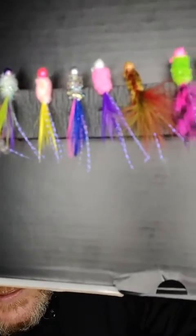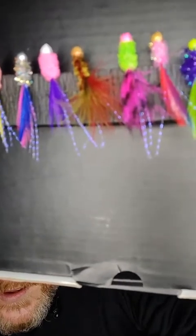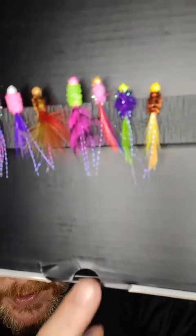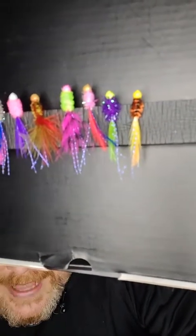But, I mean, these things are really, really cool. I really like that chartreuse with the purple. This guy right there. So I would tip these with a maggot or even a minnow or a plastic.